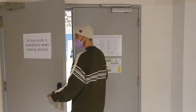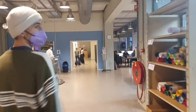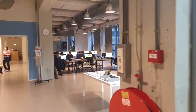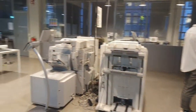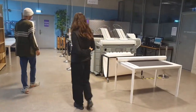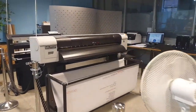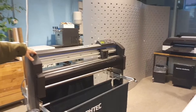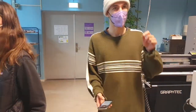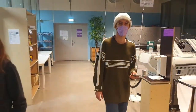So we are in the digital workshop now. On the end, there are the computers where you get the print jobs done. Then we have the normal paper printer, low quality and high quality, up to A3, and then we have some plotters where you can really create big designs and prints. We also have the cutter for cutting out, for example, letters, and then you put the letters without background on a shirt, for example. And then you have a perfectly done t-shirt.